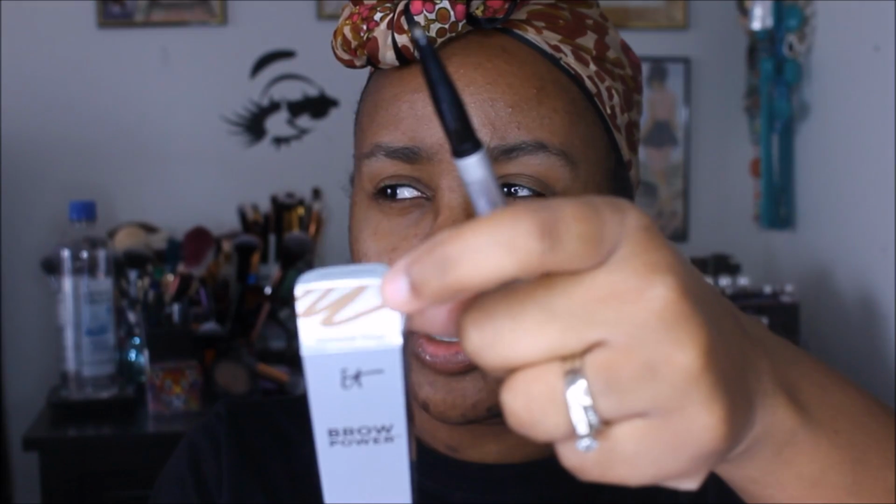The next product is an IT Cosmetics Brow Power, and this retails for $24. It is a universal eyebrow pencil. This is the color that it swatches as, and on the box it says universal taupe. I don't know if you guys can see that color right there. Definitely not the same as this, so I'm glad that it is a dark brown.